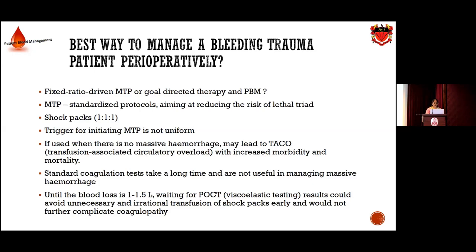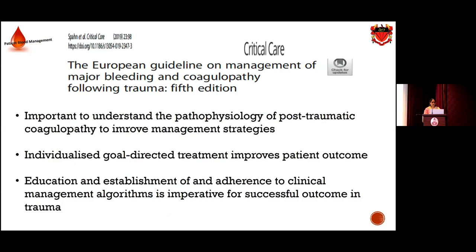Until the blood loss is about 1 to 1.5 liters, and if you don't have point of care testing available immediately, then of course you can get into problems. But if you still have the testing, then you can rationalize and give transfusion that will not complicate the coagulopathy further. As I mentioned earlier, these guidelines are very important, and it is very important to understand the pathophysiology of post-traumatic coagulopathy to improve management strategies. Individualized goal-directed treatment improves patient outcome.